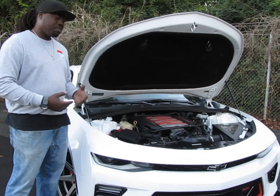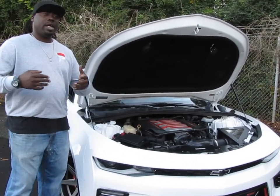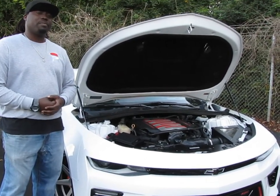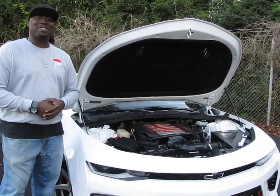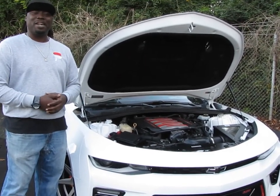So just know, with a car like this, you want to have it, you want to have fun in it, but you want to fall back from catching tickets and running from the cops and fulfilling your GTA fantasies and whatnot.